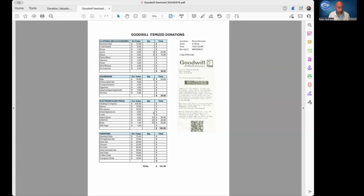There are other rules. I guess you can't claim a certain percentage of your reported income, but that's between you and your tax advisor to let you know.